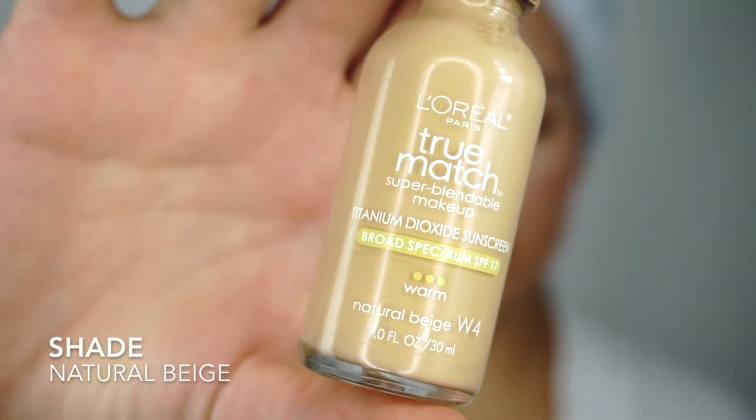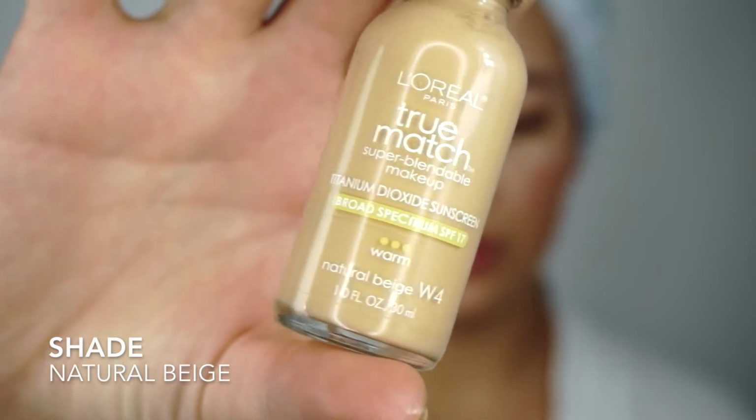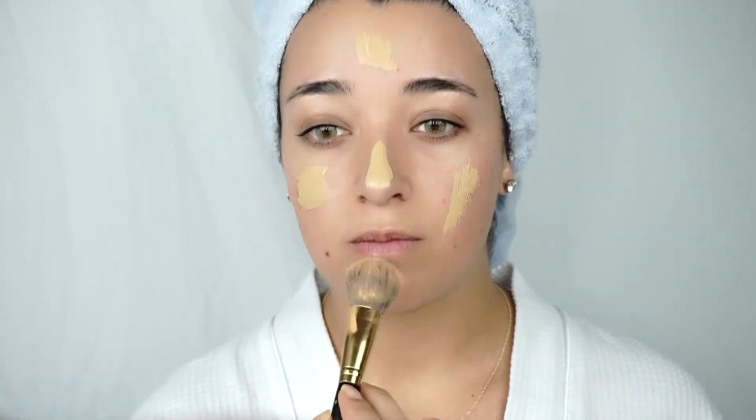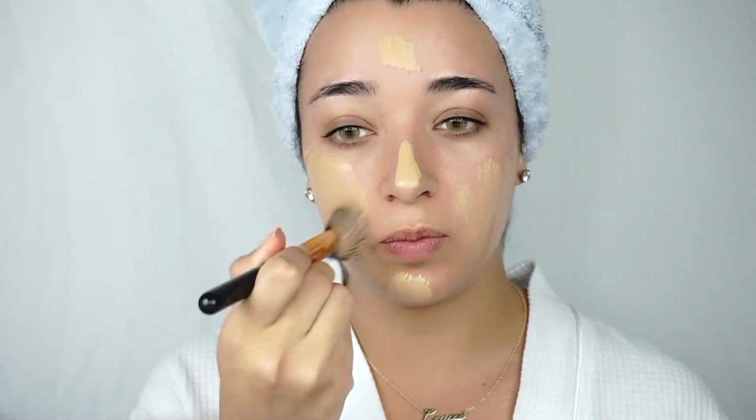So the foundation I'm going to use today has always been one of my top favorites. It's just a foundation that gives your skin a really nice glow without being too cakey or too heavy. So the foundation I use is the L'Oreal True Match Foundation. This is in W4. So I'm just going to apply that on a brush and just dab it all over. So when doing this, you want to do circular motions. This is just going to help buff the foundation into your skin.